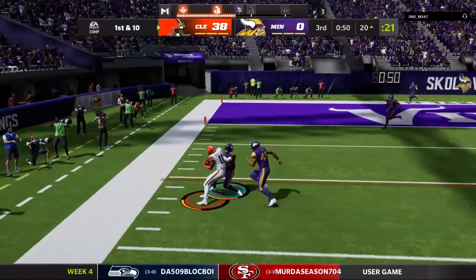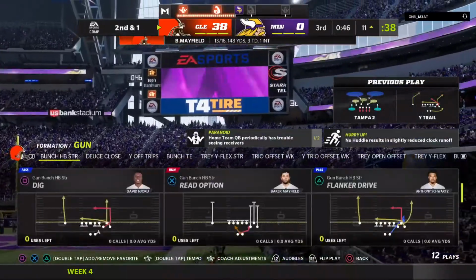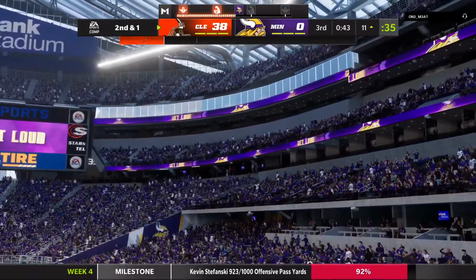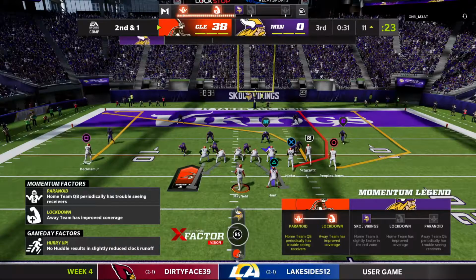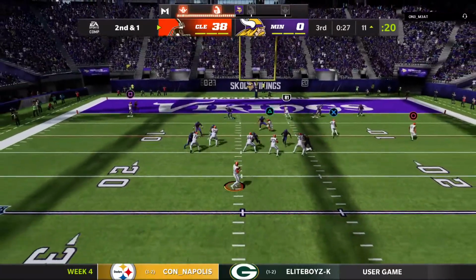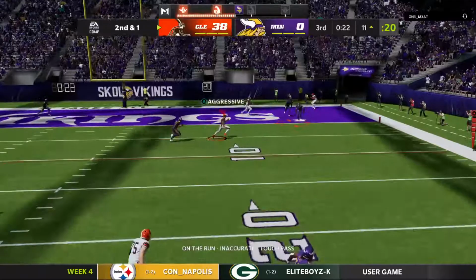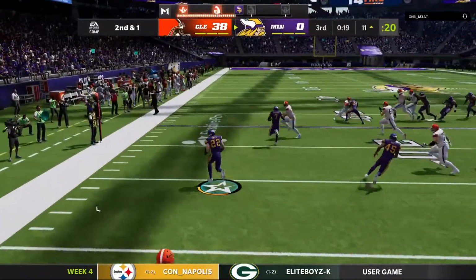Mayfield's throw into the hands of Peoples-Jones. Give him 9 there on the first down completion. I always laugh when people say, what's the toughest route to defend? And I'm like, any of them, especially if it's a good receiver. That makes things very difficult. But when you're running a drag route, something short, shallow, going through defenders, using guys almost as screens in order to get open, that makes things... Oh, that's into a sea of bodies, and it's intercepted.